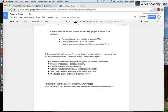So commas can do one of these things. They can separate things in a series. And a series is 3 or more things that are listed in a sentence. You put a comma after each item, not before but after, and you always end your sentence with a period. All sentences are always ended with a punctuation mark. So here are some sentences with 3 or more items, and we need to add some commas.